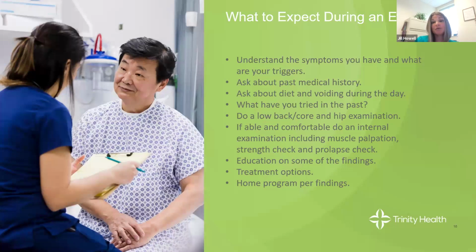What are you eating? What are you not eating? What are you drinking? How many times during the day do you go to the bathroom? What have you tried in the past? We want to know, because if you've tried it and it's failed, then we might not try that. We're going to do a general low back exam and hip exam, check your flexibility and alignment and your strength, poke around, look at all of that, and make sure none of that is contributing to the issues you're having. And then if you're comfortable, we'll do an internal examination.